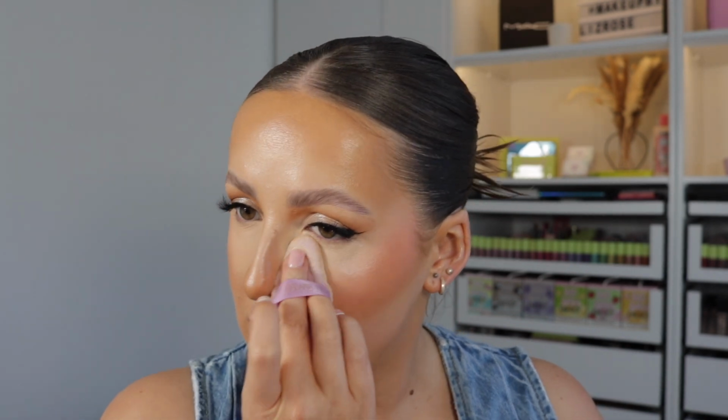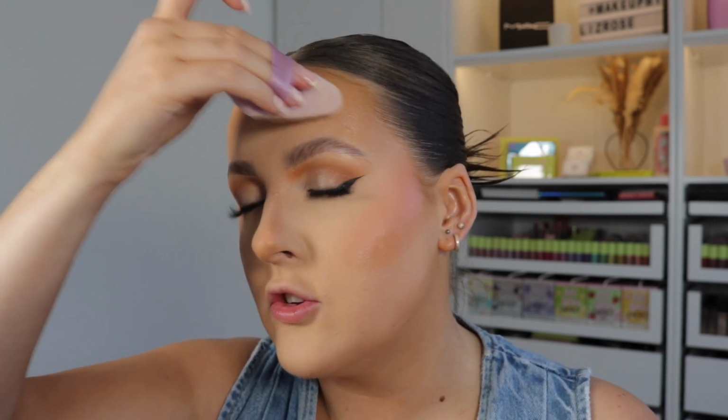Again, prepping the puff and then going straight in with the powder. I like to take this powder everywhere, so mainly on my chin, on my T-zone and under my eyes. But because I get a really oily T-zone, I like to set. But even though I get quite a dry forehead, I like to lightly set that. It just looks all so seamless when you set it with powder. And then I do like to take some powder underneath my bronzer here to snatch it and gorgeous.